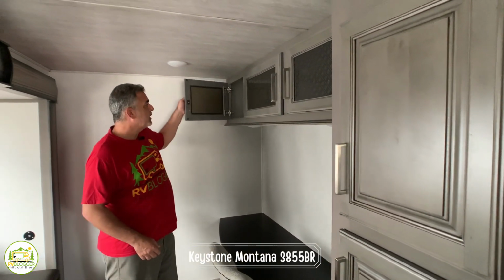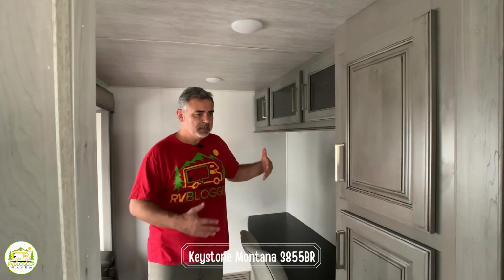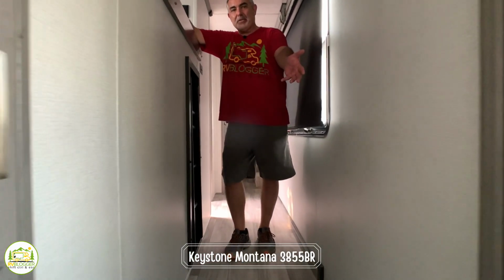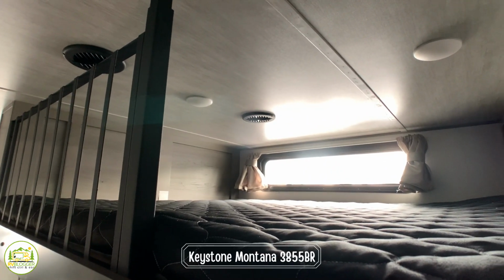Lots of storage up above. And again, these are nice, high quality doors, magnet latches. I mean, just lots and lots of space. And then there's even more space here that you can use as well. So from the kitchen area and the main door that comes in, you just come on up the steps, and right over top is this nice loft area where 2 more kids can enjoy the night and sleep up there.